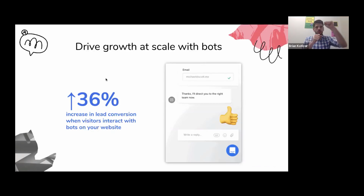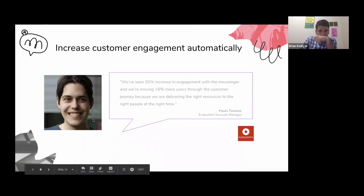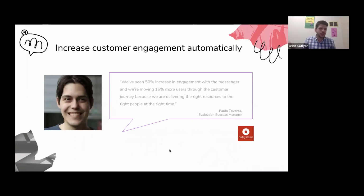So now you're dealing with the dual benefit of a better performing funnel as a benefit of adding chat and messaging, and now a better performing version of that funnel by putting bots into the mix. Nice. And then what happens is you get far better customer engagement. Again, I'm using Intercom examples. I'm sorry, these are the ones I've got.